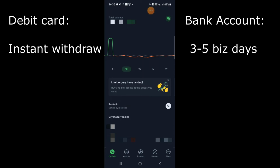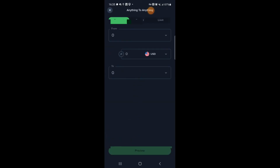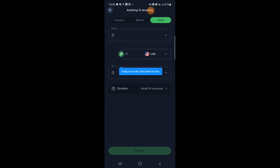So to do that, I'm going to tap on the little symbol down at the bottom center that says Transact, and I get this screen here where I could do a number of things. I could either make a one-time purchase. If you see the tabs at the top, I could make a repeat purchase, or I can place a limit order, which allows me to purchase crypto at a set price. Okay, so we're going to go to just basic Transact. We're going to purchase some XRP at the current market price.